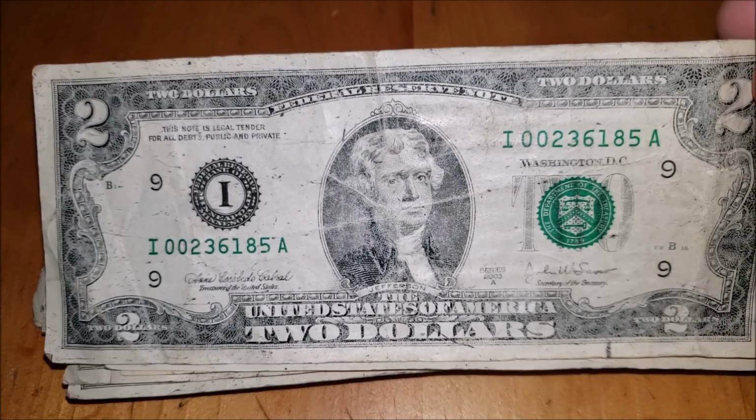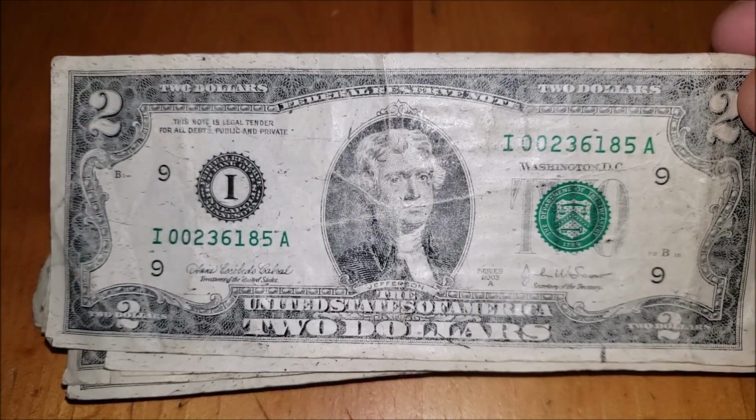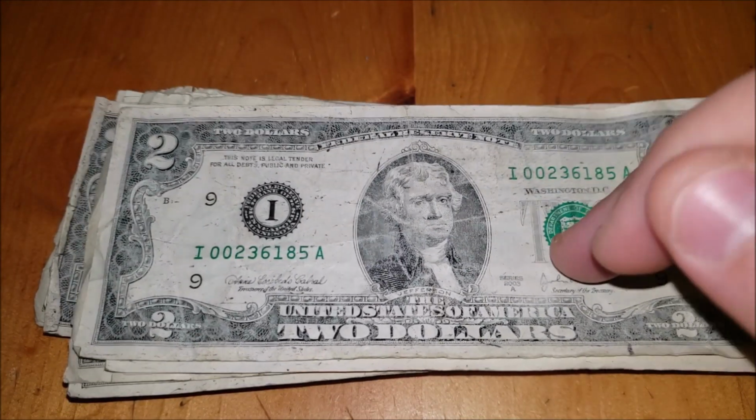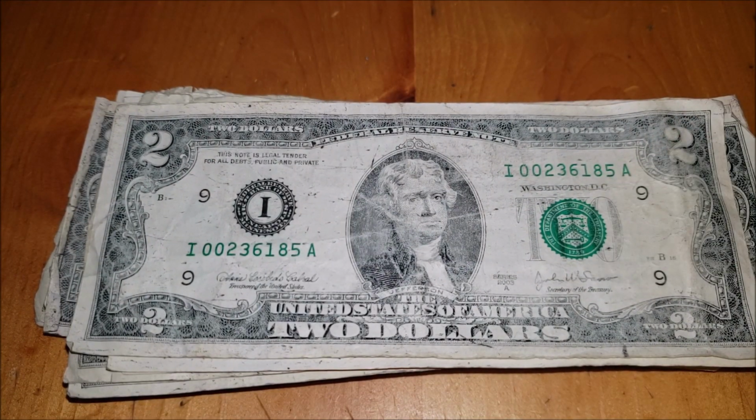So kind of like how coins can be affected after being put through the laundromat a bunch of times, quarters specifically. This is what happens to a bill whenever it gets run through the wash and then through a dryer.